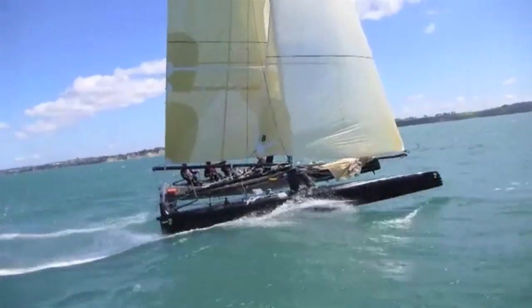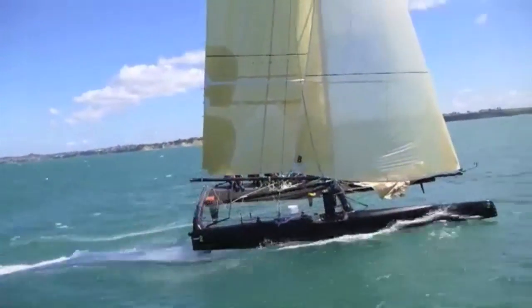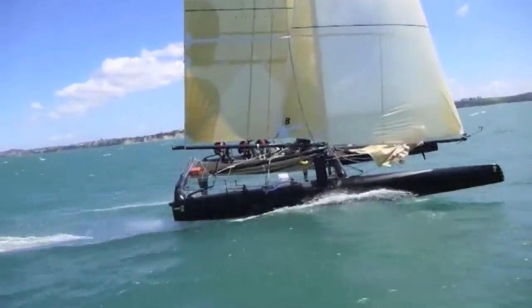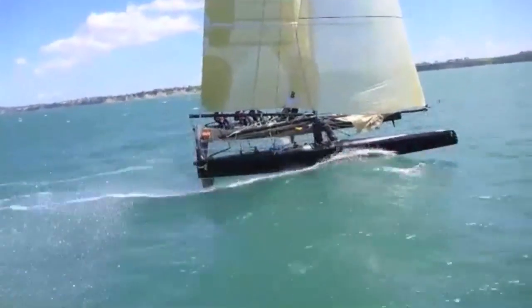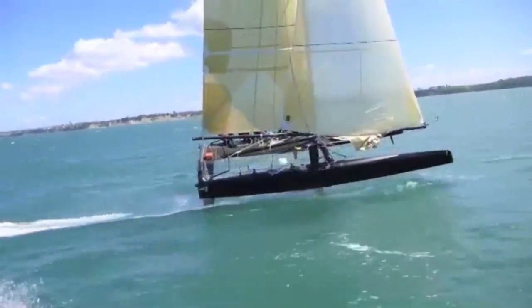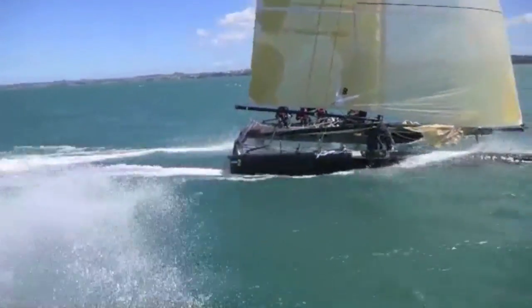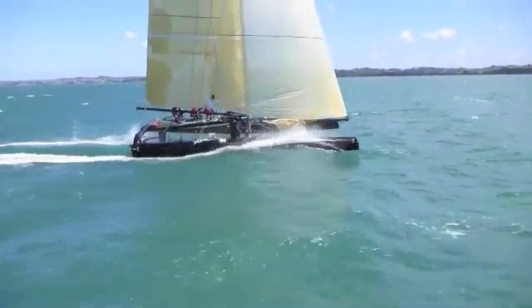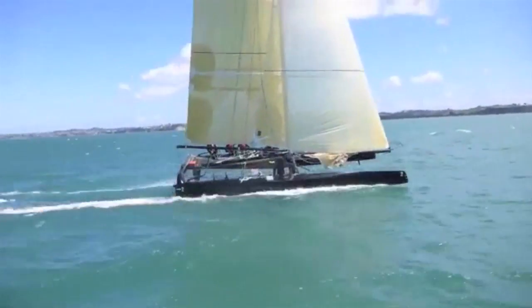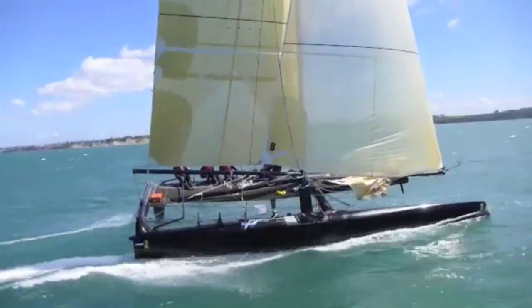Okay, so now we're starting to play with the rake control of the dagger board. Nice fly here. This is a good one, guys. You watch closely, you'll see a wheelie coming up. There we go. That was one of the better ones, huh? Write that time down. So you see the boat would lift really well, the bow would go up, and you'd stall the board and crash back down again.